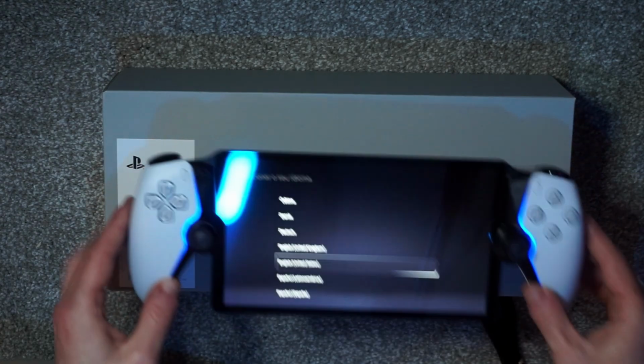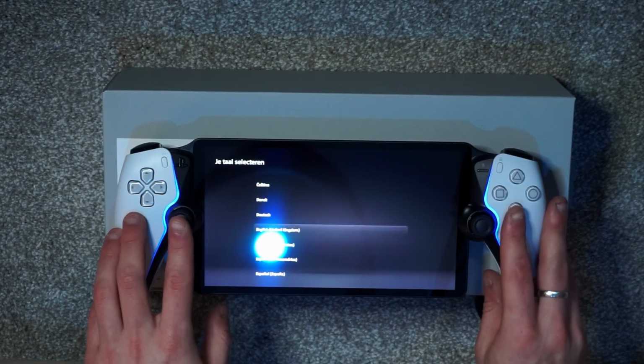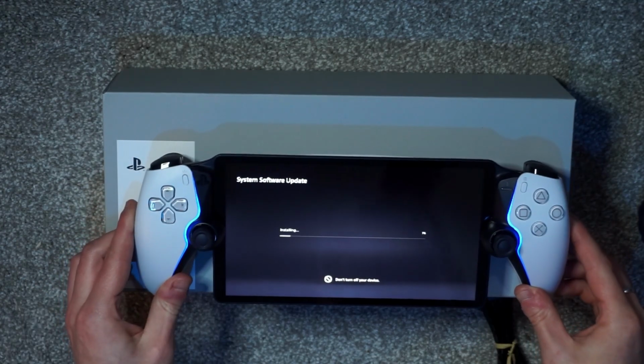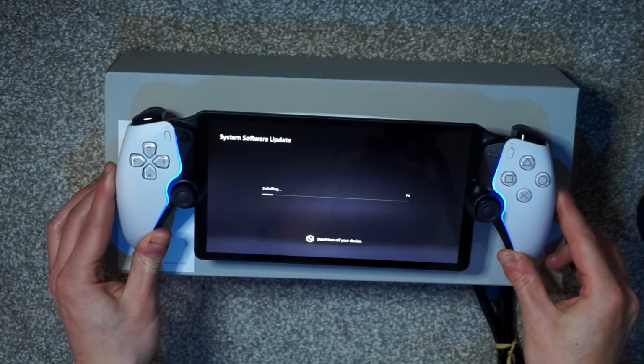It's making noise, as you can probably hear. So I'm going to set this up. So as you can see, it is performing a software update right now.